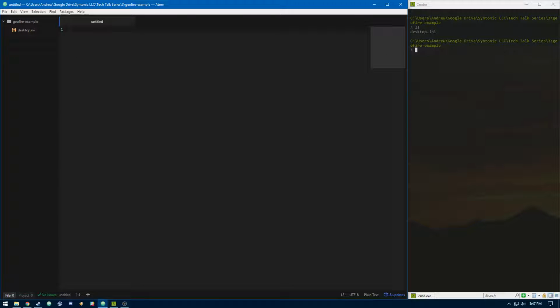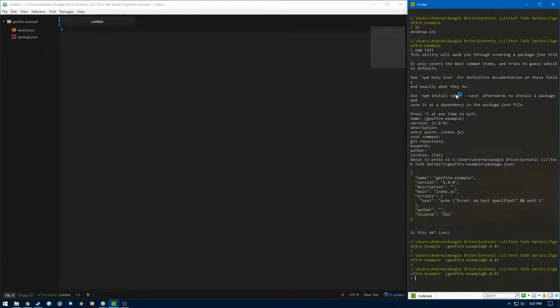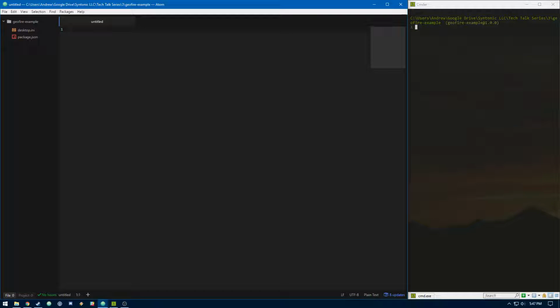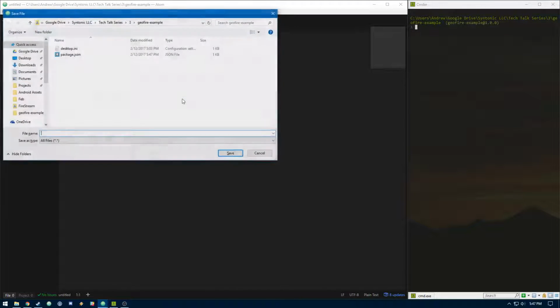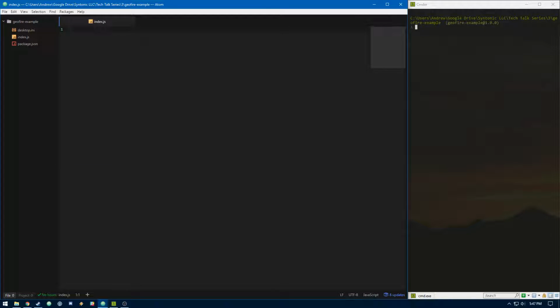Okay, here. So we're going to start off, and you can follow along if you want. I'll link the repository that we created for this in the video description. First we're going to create a node package, so you can do npm init and put whatever you want. Then we're going to need an index.js file as the root entry path.